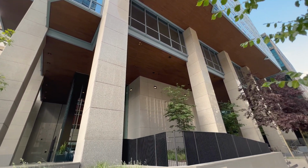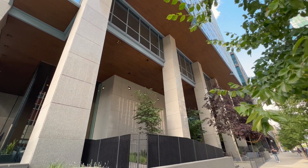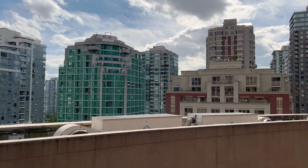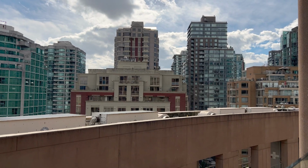Vancouver has many nicknames, one of them including the City of Glass, and it's not hard to see why when you see right behind me the landscape is jutting tall towers of glass skyscrapers, each one being a variation of studios, 1, 2, 3, maybe even 4 or 5 bedrooms. But they all come with a price, especially the ones with 2 or more bedrooms. So let's break down the average cost of downtown Vancouver as a whole.